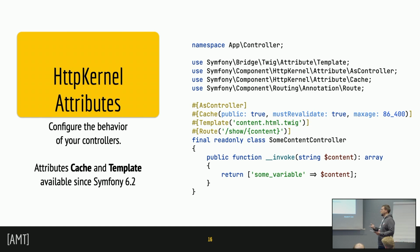The template attribute allows you to render a template without actually depending on the Twig engine. So I can simply return an array of template variables, and I can annotate which template should be rendered for this controller. And then if the controller only returns this array, then this array of parameters will be passed to the Twig environment in combination with this template that I've annotated there, and then this template is going to be rendered. It makes the controller a bit smaller, especially if you have a lot of controllers that all need to render a template, but you don't want to depend on the template engine itself. Then this is probably something that you can use.